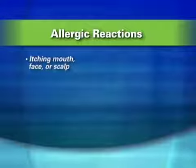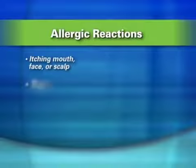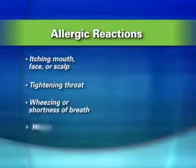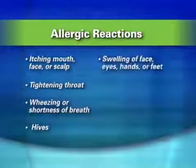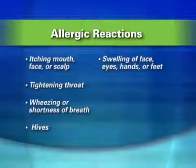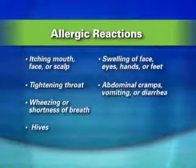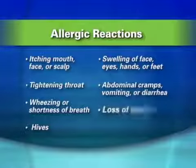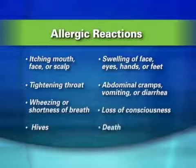They can be very serious and could include some or all of the following symptoms: itching in and around the mouth, face, or scalp, tightening in the throat, wheezing or shortness of breath, hives, swelling of the face, eyes, hands, or feet. Gastrointestinal symptoms including abdominal cramps, vomiting, or diarrhea, loss of consciousness, and even death.